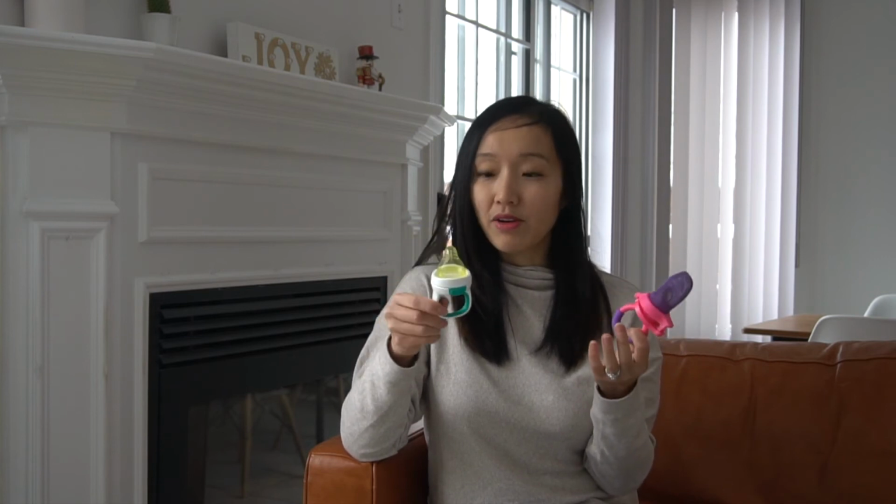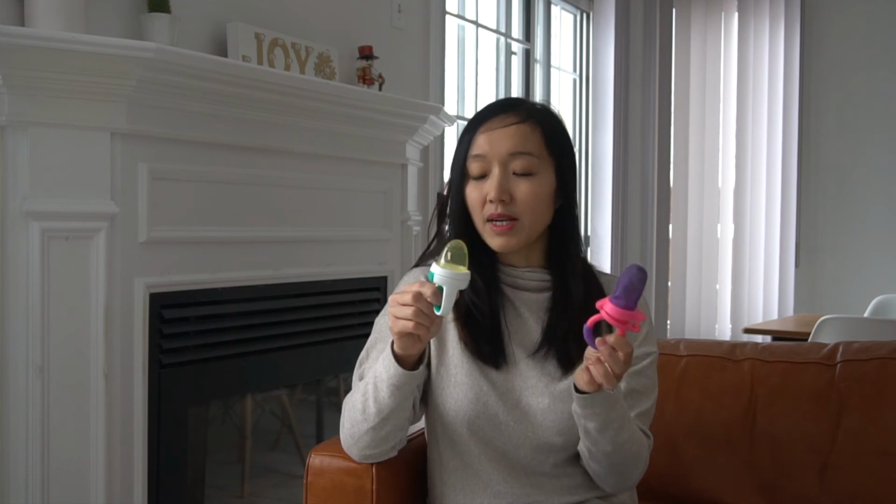And then I have this Munchkin mesh feeder. I know there are a lot of other videos on feeders, but I did want to give my own take on them. I like both of these, the Munchkin feeder and the OxoTot, and I use them for different purposes. For most purees, vegetable, fruit purees, or the grain purees, I like to use this one because it keeps the holes at the top and it doesn't dribble out, unless you're sucking on it or it's turned upside down. This one is great for whole items that you haven't pureed or maybe you just cut up.